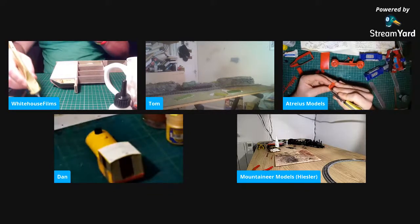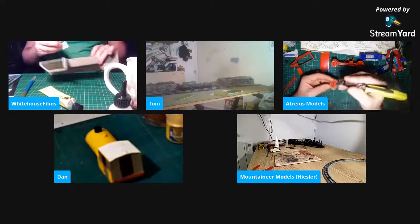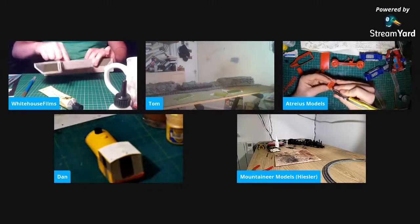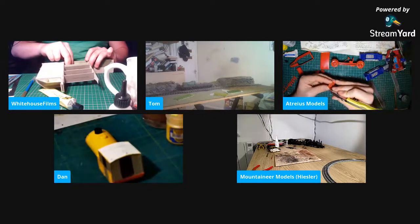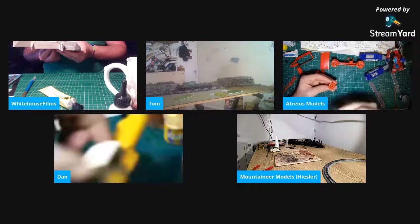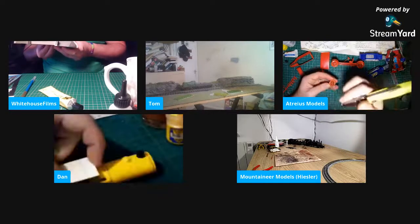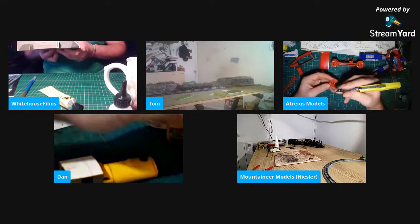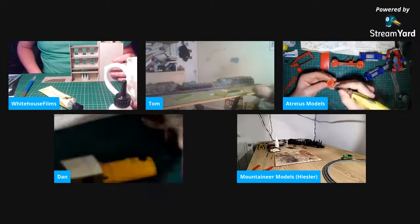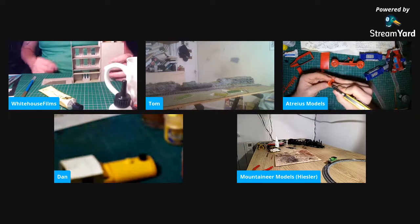How's your work going, Dan? Dan? How's your stuff, Phil? I finished the lining on Bill, or is it Ben, or one of them. So now I'm just going to grab the other. Is it Bill or is it Ben? Who can say? Answers on a postcard, please.